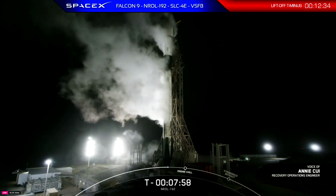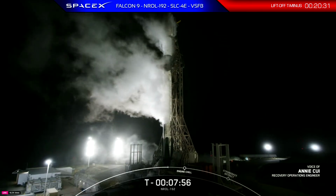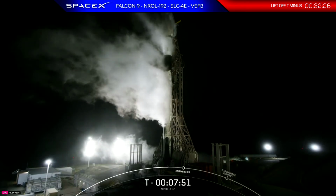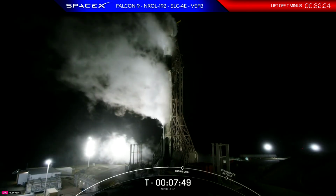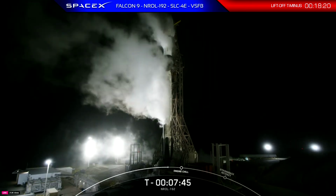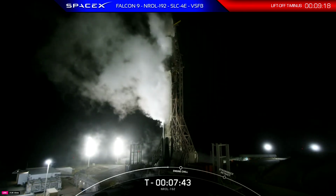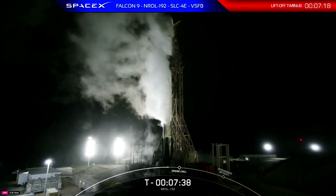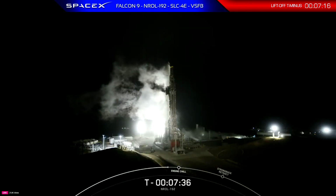Today's mission carries a national security payload designed, built, and operated by the National Reconnaissance Office, or NRO. This mission continues the NRO's cutting-edge capability of building and developing the U.S. government's largest satellite constellation in history to deliver critical information that can only be obtained from the vantage point of space.